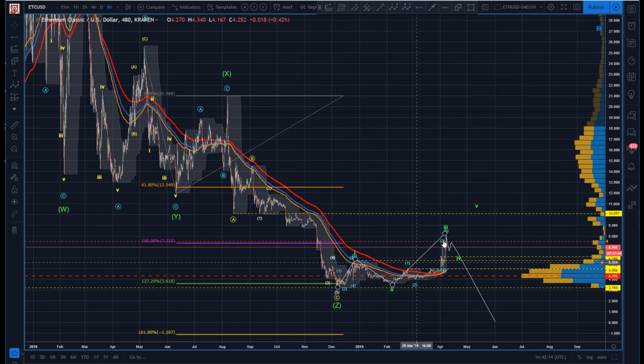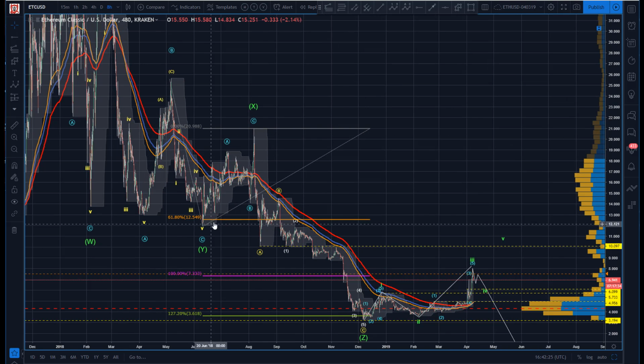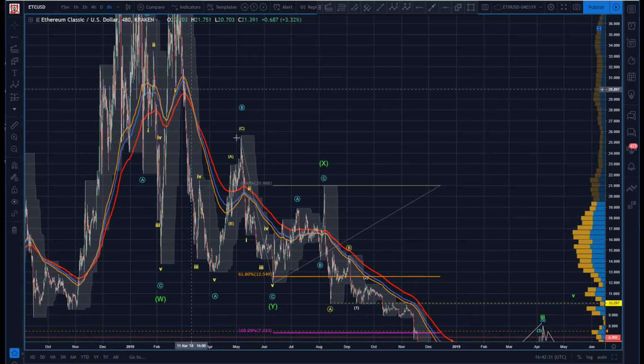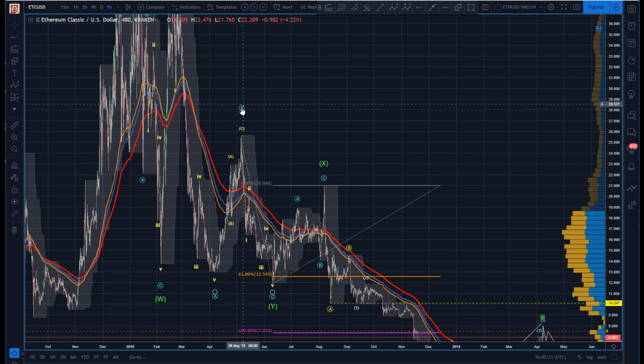A, B. Yeah, I mean, I can see there. I'd say it's not like that's the craziest thing I've ever seen that might happen. I just don't see the count. It doesn't fit as far as I'm concerned. 1, 2, 3, 4. Yeah, that part fits. But how are you getting this? How are you getting your B wave here?